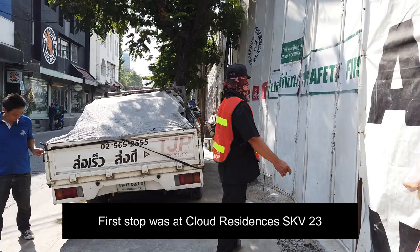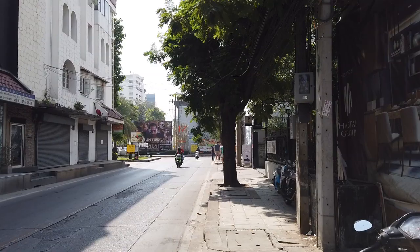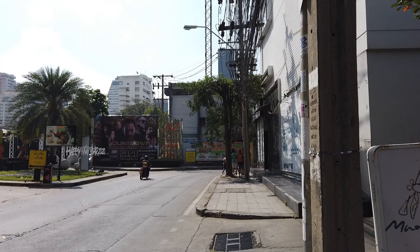Okay, so the developer is Risland. We just started working with this developer maybe a couple of months back. This project is deeper inside the soi, so you come out from Asok BTS station and head over, and you can just walk in.